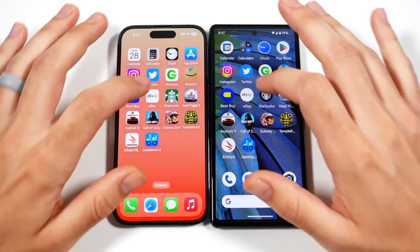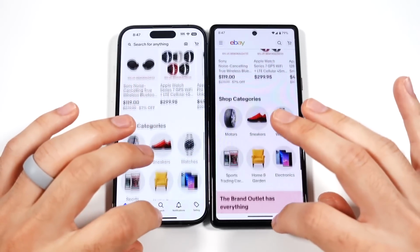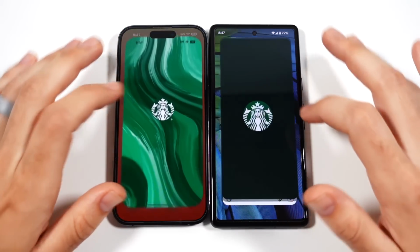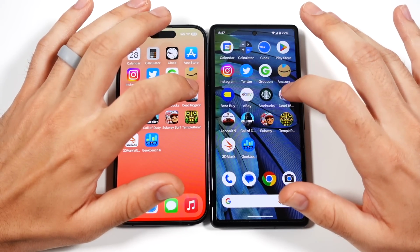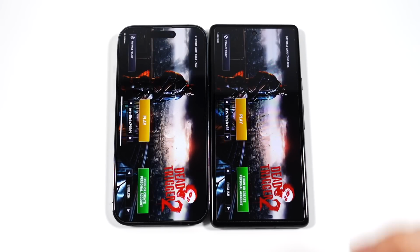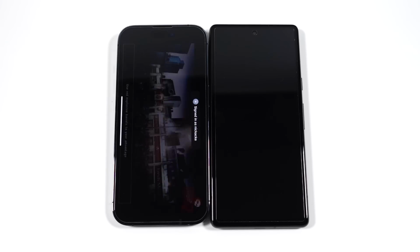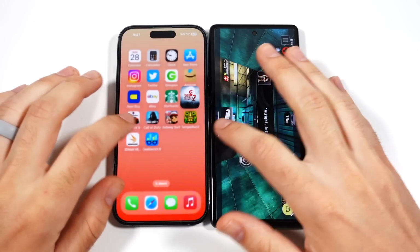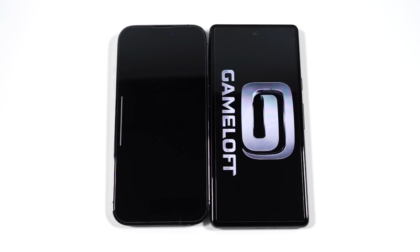So pretty close here. We'll go into eBay, and you'll see eBay first on the right. Head up out of here. Starbucks, and Starbucks first on the left. That's a tie. Here's where it'll get interesting. About the same there. Pixel a little bit faster there, but again, that's not really a heavy game. We'll go into Asphalt 9.